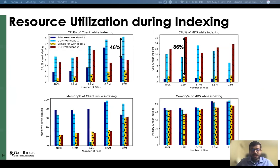We also evaluate the resource utilization of Brindexer and Goofy. The CPU utilization of Brindexer during indexing is lesser than Goofy by 46.6% on clients and around 86% on the MDSs. This is because of the multiple individual stat calls that Goofy makes to the MDS, as we had shown on the flame graphs. This shows that Brindexer can index the file system by having low resource utilization and without hampering file system activities.